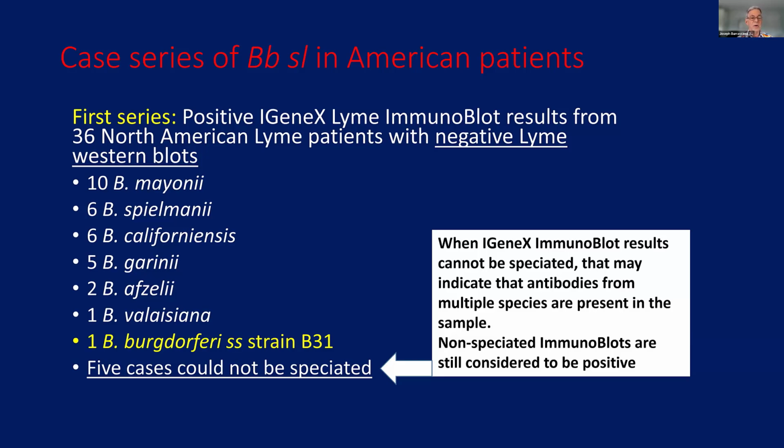One of them actually was Borrelia burgdorferi strain B31. The Western blot missed it. But they found all these other species that were missed on a negative Lyme Western blot. So of these 36 patients, they all got a false negative result. Interestingly, 5 cases could not be speciated.